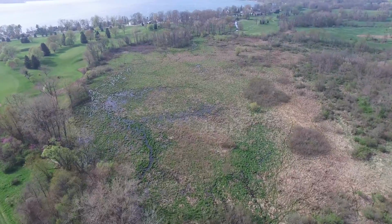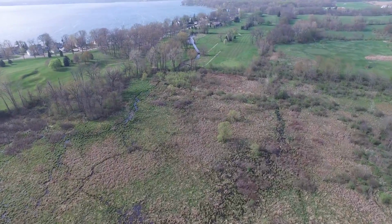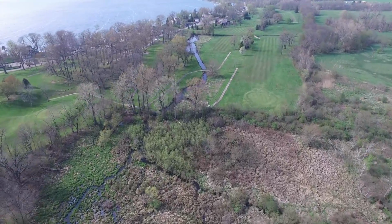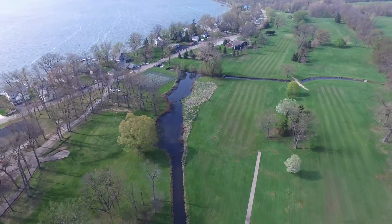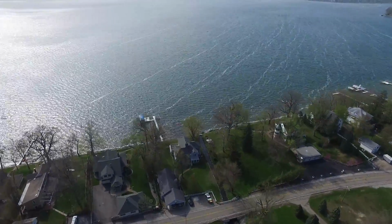Notice that there is virtually no disturbance of the soil through this entire area, with only the golf course, which has been applying non-phosphorus fertilizer for several years. The golf course maintains a small sediment trap just before the water crosses under the road to catch as much loose sediment as possible.